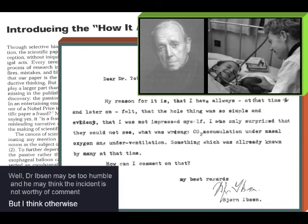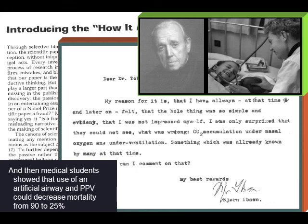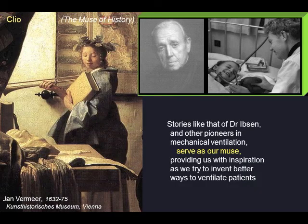Well, Dr. Ibsen may be too humble, and he may think that the incident is not worthy of comment. But I think otherwise. I believe that intensive care was born on Wednesday, August the 27th, 1952 in Blegdam Hospital, when 12-year-old Vivi was tracheostomised and bagged by Dr. Ibsen. And then medical students showed that the use of an artificial airway and positive pressure ventilation could decrease mortality from 90% to 25%. So stories like that of Dr. Ibsen and other pioneers in mechanical ventilation, they serve as our muse, providing us with inspiration as we try to invent better ways to ventilate patients. Thank you.